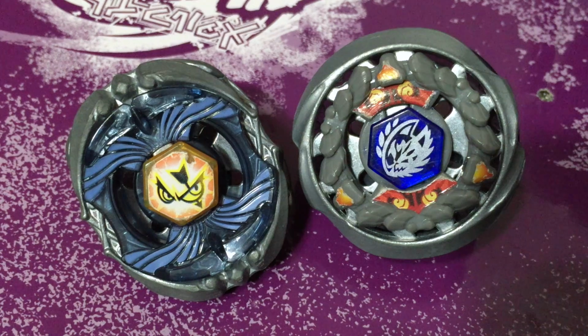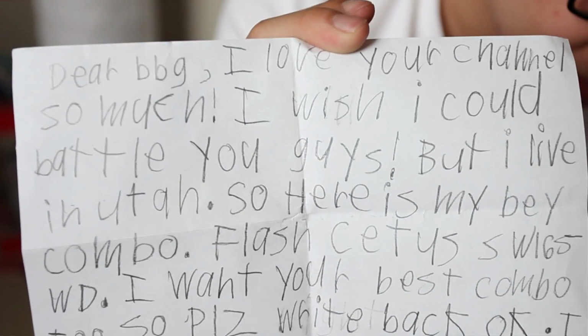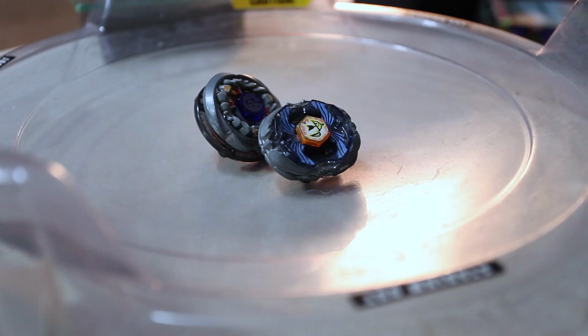Hey everyone, today we have a custom Beys battle. The parts that we're using are actually from our P.O. box. Do you guys recognize them? We're gonna link the P.O. box video up top, so check it out. These guys sent in their Beyblade combos, so we're gonna use them today. Not only did they send in their Beyblade combos, they actually sent in their own Beyblade.